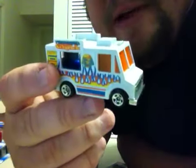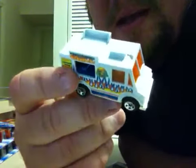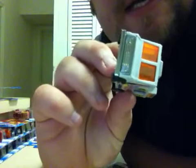Sweet Streets short card. I hate short cards. Package is all jacked up. So we'll go ahead and open this puppy up. I just thought it was a cool casting. It's an older one. I just found it on the peg. Somebody must have returned it. But Sweet Streets right there. It's funny because it's called Sweet Streets, but it's actually a grill, like a burger truck.